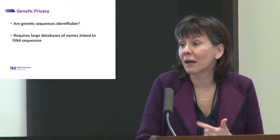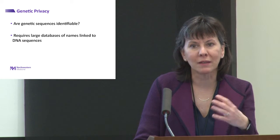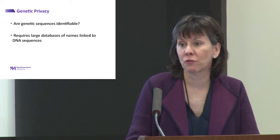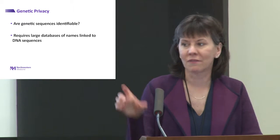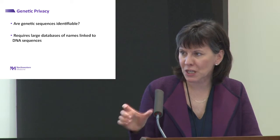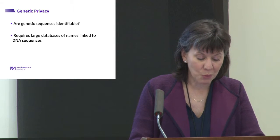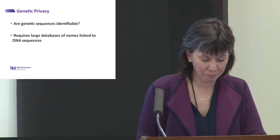And 23andMe has a pretty large database right now. But again, they have everything coded, so it's not easy to link between the DNA sequences and people. But that could change over time. There are some people who believe that any stretch of DNA sequence that has variation in it is potentially identifying and may be able to identify you. But right now, practically speaking, they're not really identifiable, but that could change in the future.